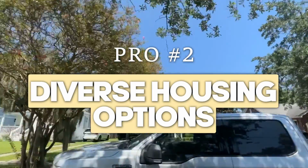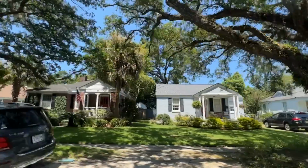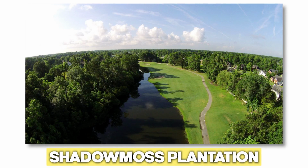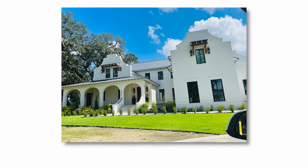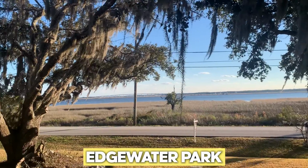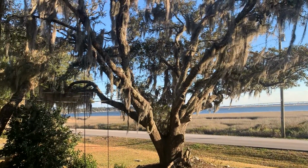The next pro of West Ashley is that it has pretty diverse housing options. Most of the homes in West Ashley are single-story brick ranch homes from the later 1900s, but there are also newer construction neighborhoods like Carolina Bay, golf communities like Shadow Moss Plantation, and even multi-million-dollar homes on the water, like one of our favorite neighborhoods, Edgewater Park. This part is nice because it has a lot of character and doesn't feel like a cookie-cutter suburb. Not that there's anything wrong with that either. We personally like older homes with mature landscaping, so that's one of the reasons we love West Ashley.